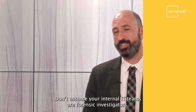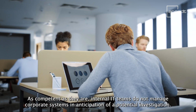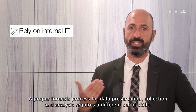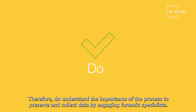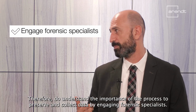Don't assume your internal IT teams are forensic investigators. Do not put that pressure on them. As competent as they are, internal IT teams do not manage corporate systems in anticipation of a potential investigation. A proper forensic process for data preservation, collection, and analysis requires a different set of skills. Therefore, do understand the importance of the process to preserve and collect data by engaging forensic specialists.